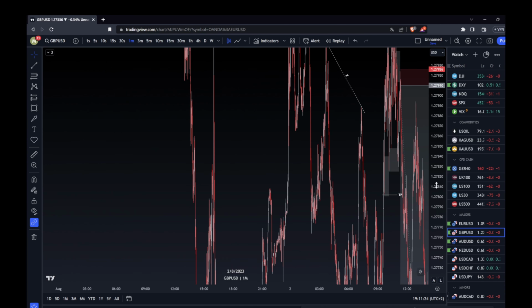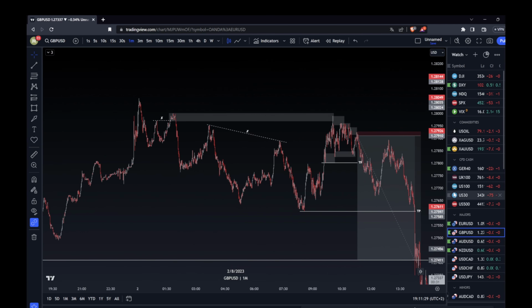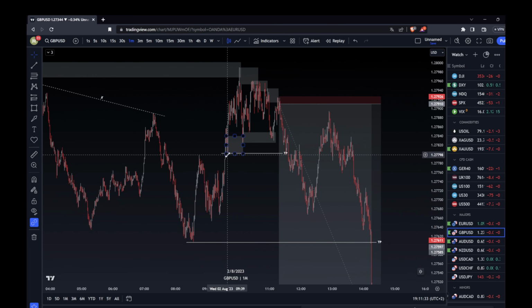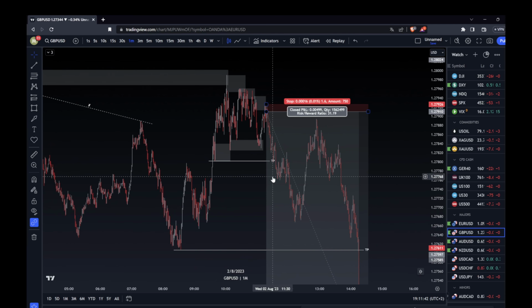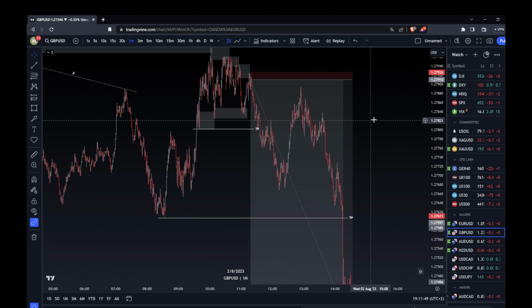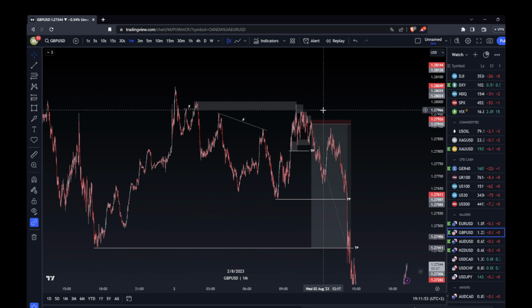So for my take profit levels, you can clearly see there is an imbalance over here. From this low to this high, this is all imbalance. And the start of the imbalance was my first initial take profit. I could have held a lot longer, but this was my first take profit. I believe I took 5 or 10 lots off. So in this case I had 50 lots open, I had 10 lots off, and I had 40 lots left.